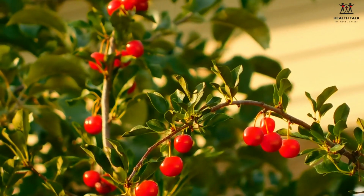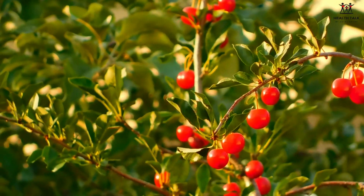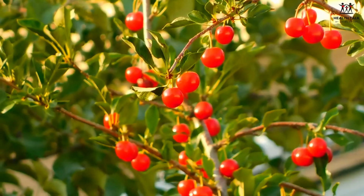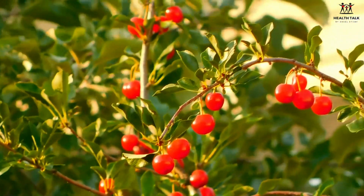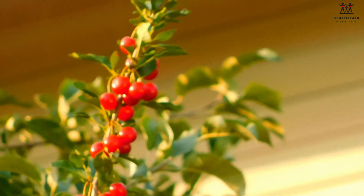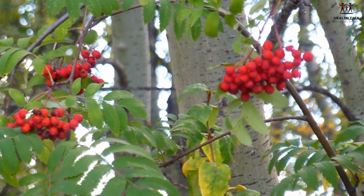Silver berries grow on a hardy shrub found in parts of Europe and Asia. These berries are instantly recognizable by their silvery skin with specks of orange and red once fully ripe. But they're more than just pretty, they're a nutritional powerhouse that's been used in traditional medicine for centuries. Let's talk about what makes silver berries so special.